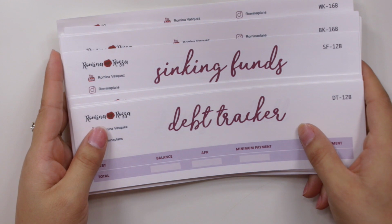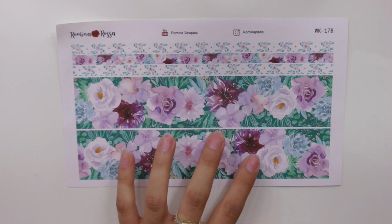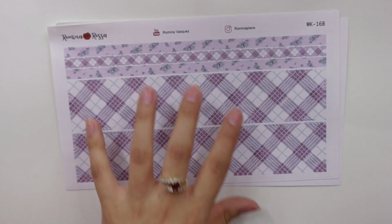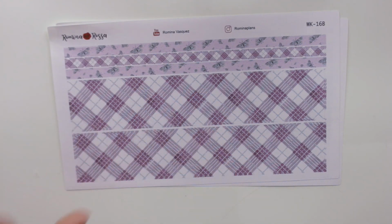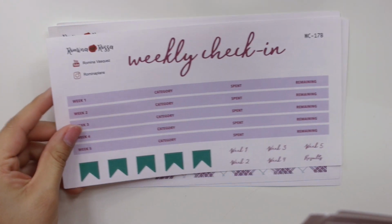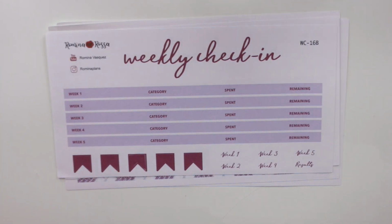Now I quickly just want to go ahead and run down the other sizes that I have. So these are the bigger ones, the 8.5x11. So once again, we have the really cute floral washi. Love that, as well as this one. It gives me such a beautiful monochromatic vibe with all of the trackers. The plaid one. Then once again, you have the weekly check-in with the plum page flags.